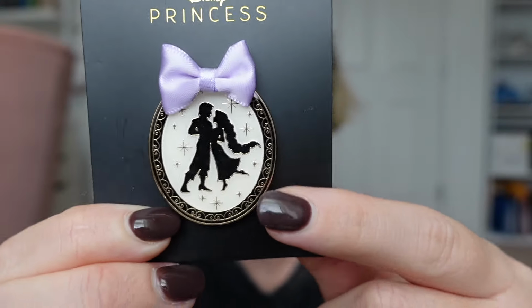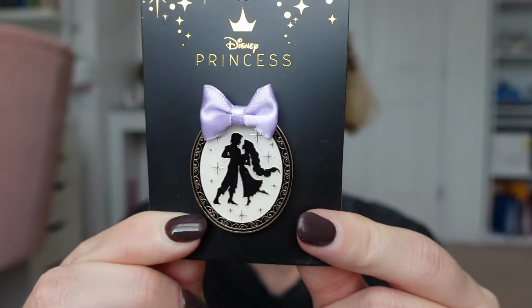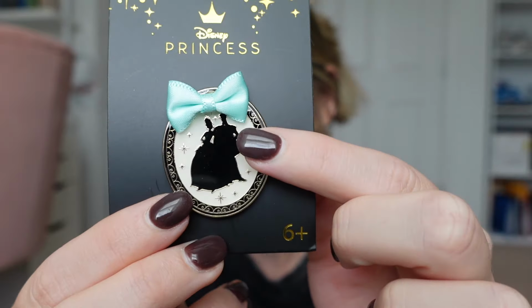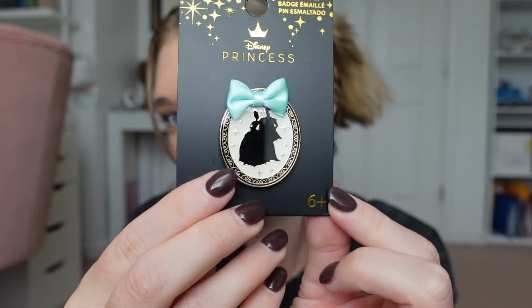Next we have Flynn Rider and Rapunzel, and they have a little purple lilac-y lavender colored bow. Really pretty. And lastly we have Tiana and Naveen, and they have the greenish blue seafoam colored bow. I saw those and I died. I just had to get them because again, the bows are having a moment.